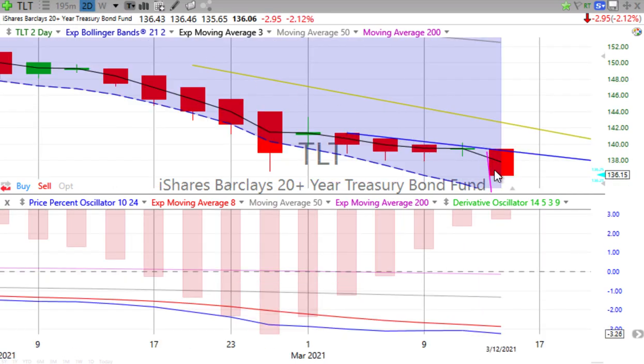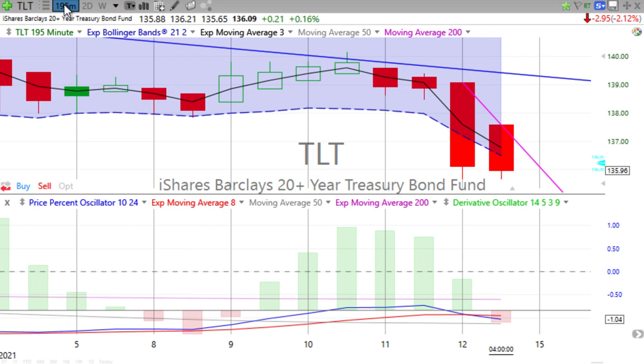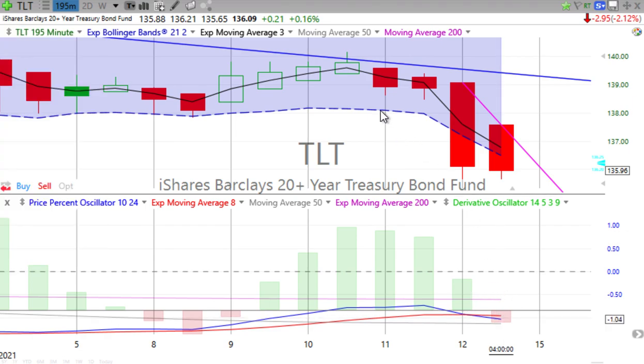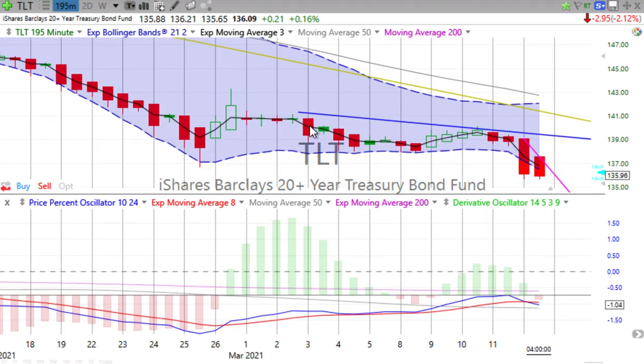First day of the latest 2-day candle, nice, spiking down, hitting a lower low. Derivative oscillator still losing downward momentum, but negative. Price percent oscillator had been flat, now moving down more. That's good to see. And what did we have happen at the end of the day? We had the half-day chart cross back over, going down. So again, it's good to see that downward momentum continue.